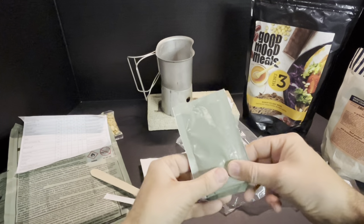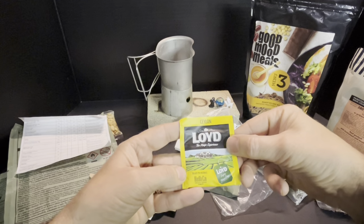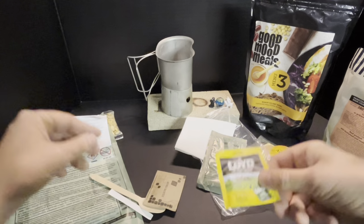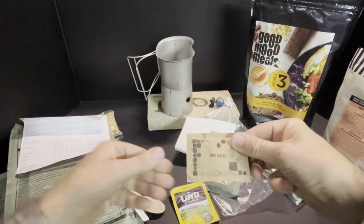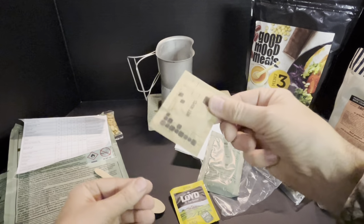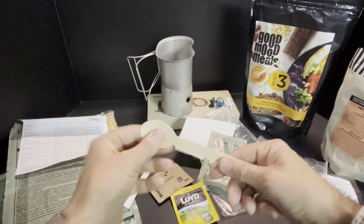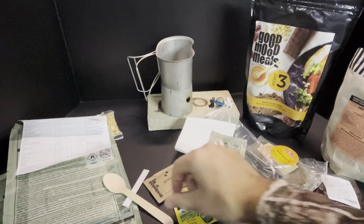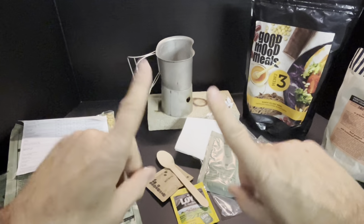We have 20 grams of sugar, napkin, some Lloyd the Magic Experience Ceylon black tea in a bag, a wet nap, and this. Obviously, it is very reminiscent of the stylized packaging for the other ration, and we have a wooden spoon and a weak spoon. Let me put this together, and I'll be right back.